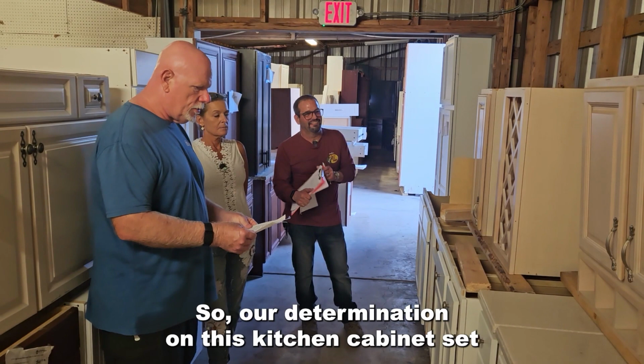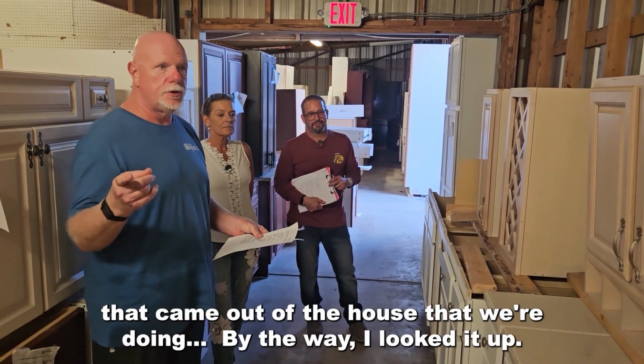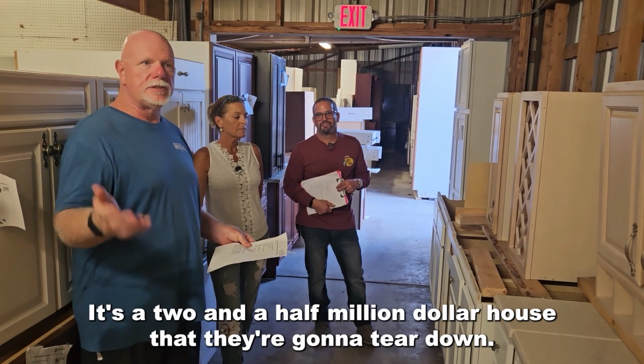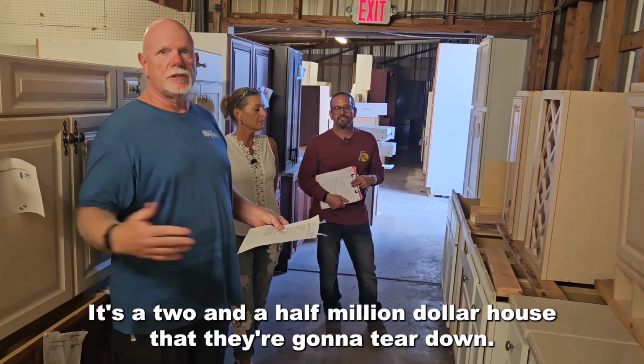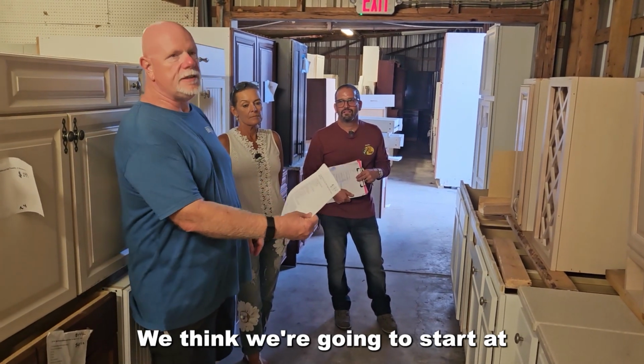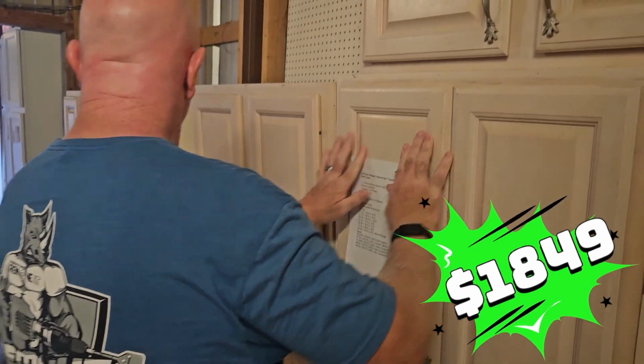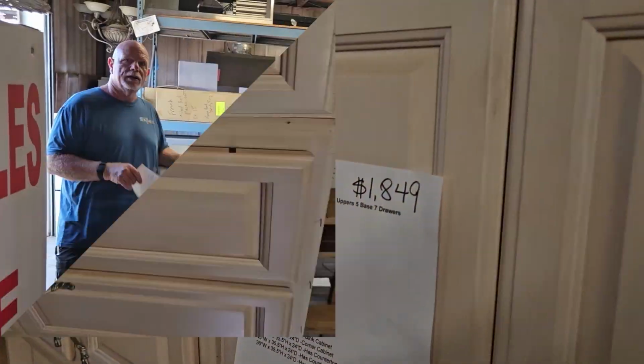Okay. So our determination on this kitchen cabinet set that came out of the house that we're doing. By the way, I looked it up. It's a $2.5 million house that they're going to tear down. We think we're going to start at 1849. Right. Okay. All right. Let's go price those gigantic windows.